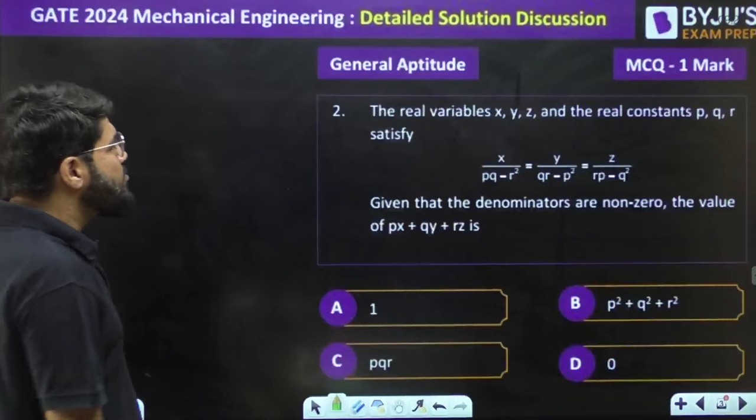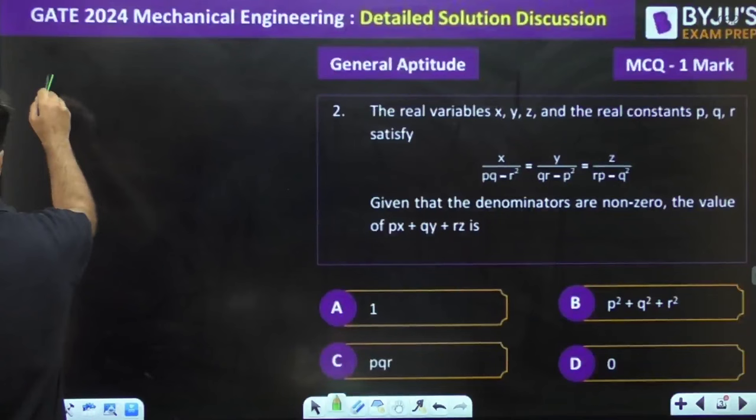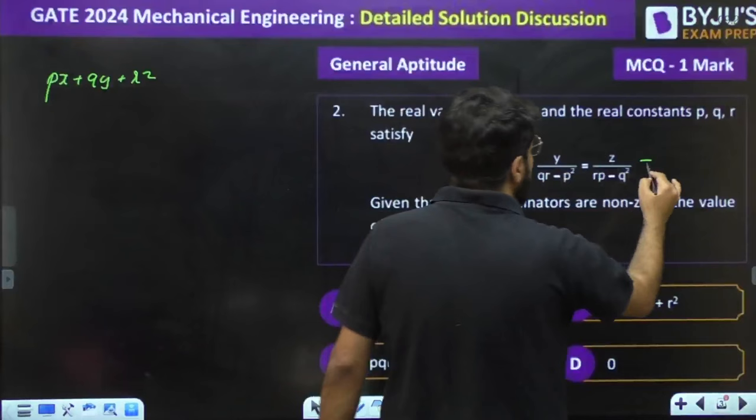The real variables x, y, z and the real constants p, q, r satisfy this equation. Given that the denominators are non-zero, what is the value of px plus qy plus rz? A very basic simplification question. So all of these are equal, and suppose they are equal to k.